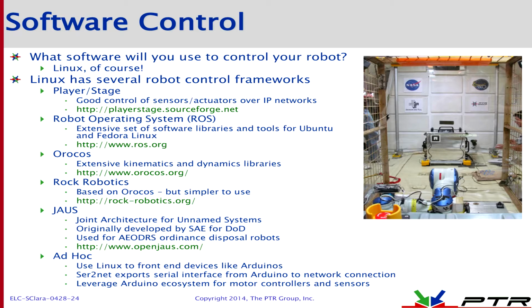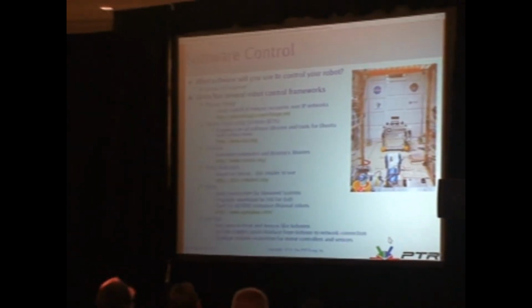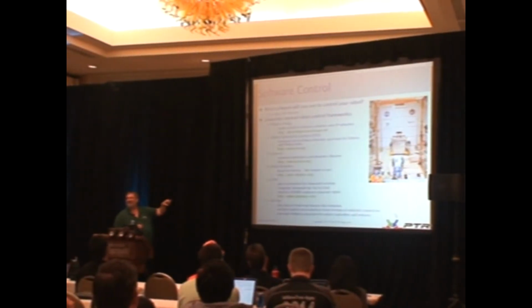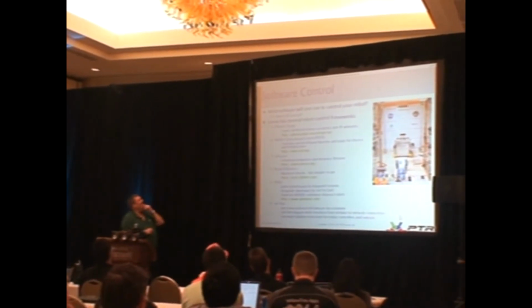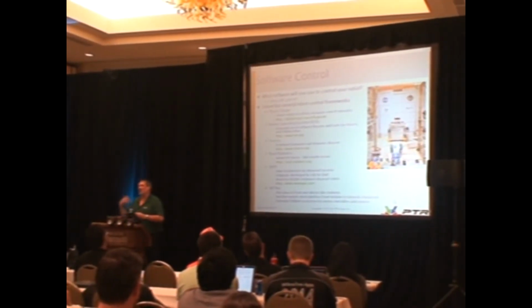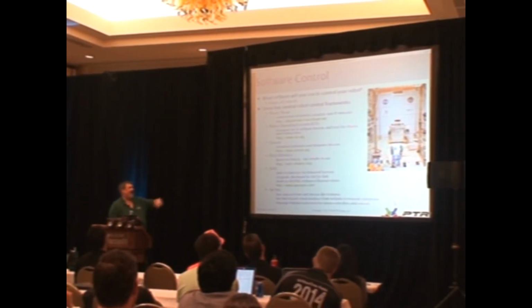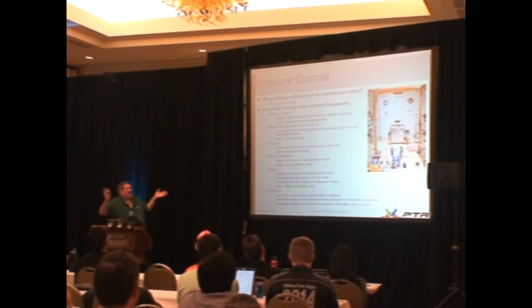We have JAUS, Joint Architecture for Unmanned, actually it should be unmanned instead of unnamed. Of course, because it's mostly for the DoD, maybe they are unnamed systems. Maybe. So these are used for things like EDRIS, which is ordnance disposal robots, things of that sort. And then, of course, ad hoc, which is basically, hey, you make it up yourself.